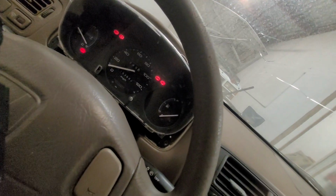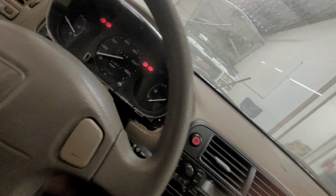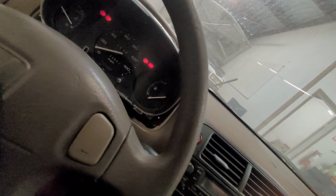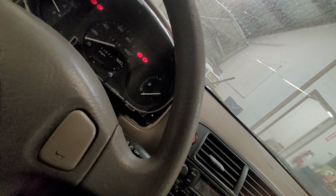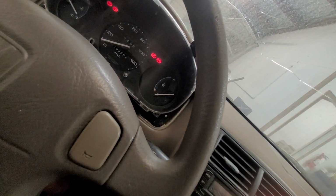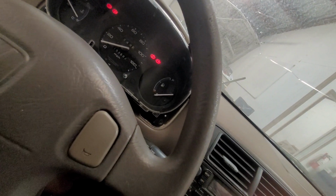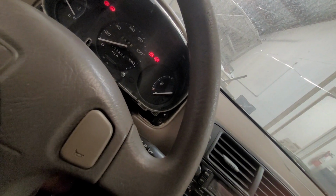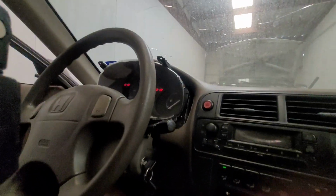Anything? Ruh-roh. Misdiagnosed. Happens to the best of us. Unless we got a faulty one. Interesting. Is it the gauge cluster? Who knows? Well, now what? What are we going to do about this? I don't know.